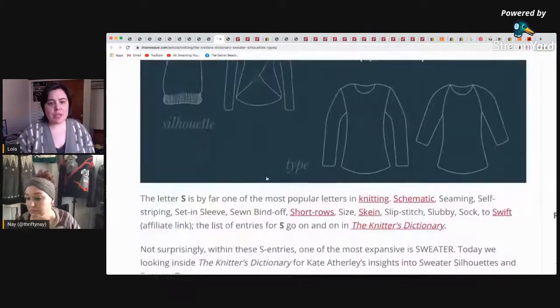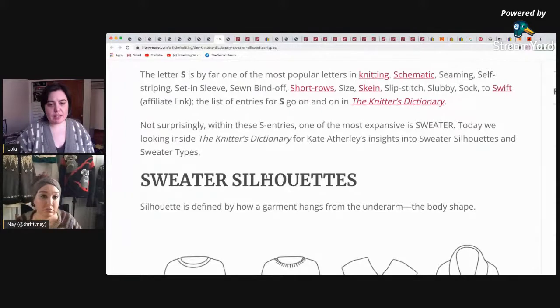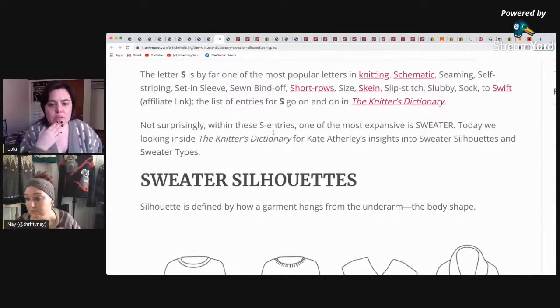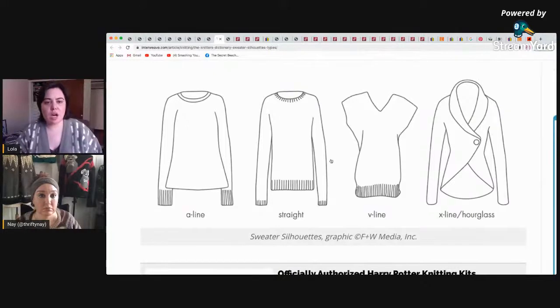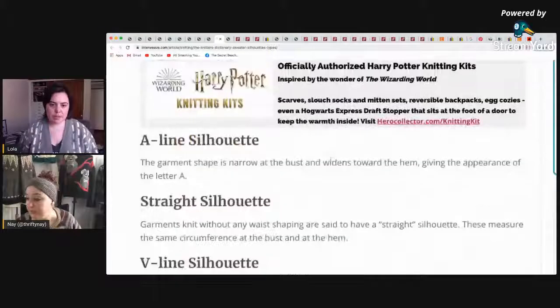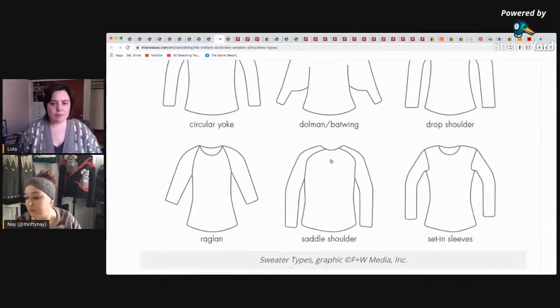So one thing that you'll start to learn if you're looking at knitting websites is that the way that a sweater is constructed also has an impact on what it looks like. So you'll have a raglan sweater. I think if you scroll down a little bit. Okay, so this doesn't have it, but these are some of the silhouettes that are similar to dresses. Down here. Yeah. Raglan right there.